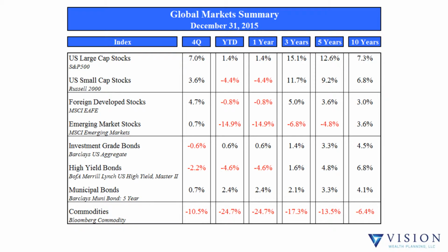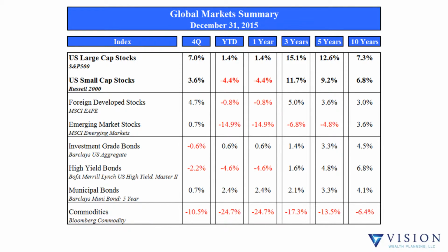It's very unusual for there not to be at least one major asset class that performs well for the year. The bright spot is that the fourth quarter was an improvement in the global stock market, which brought much of these markets back to break even.